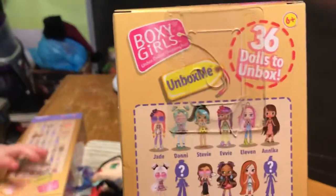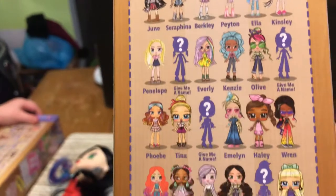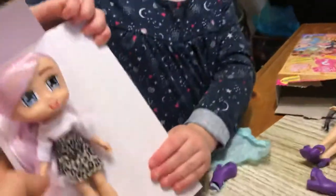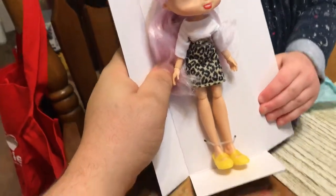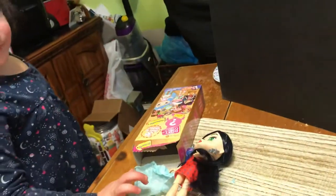See these boxes, let me tell everybody about these boxes. These are mystery boxes because you can get one of 36 different girls. Let's take a look. You can get one of these 36 different girls. Look what I got! Whoa, look what you got. I got another girl. You got a friend.